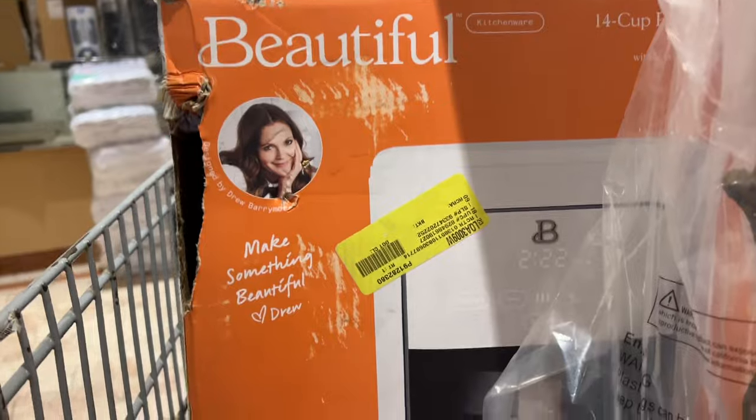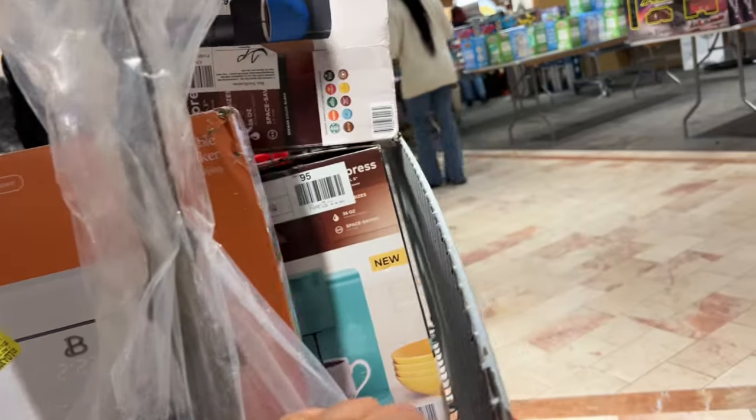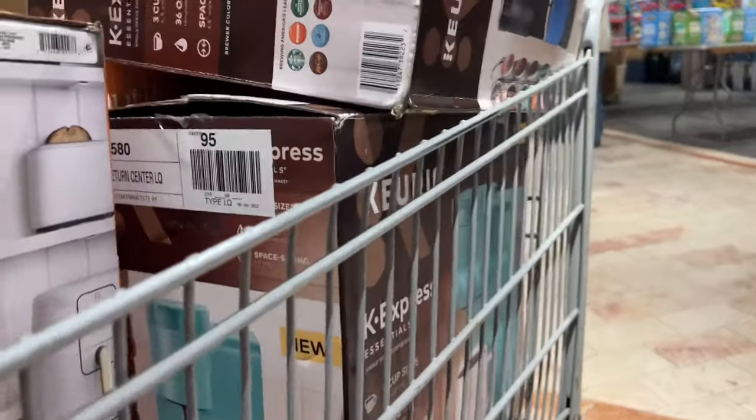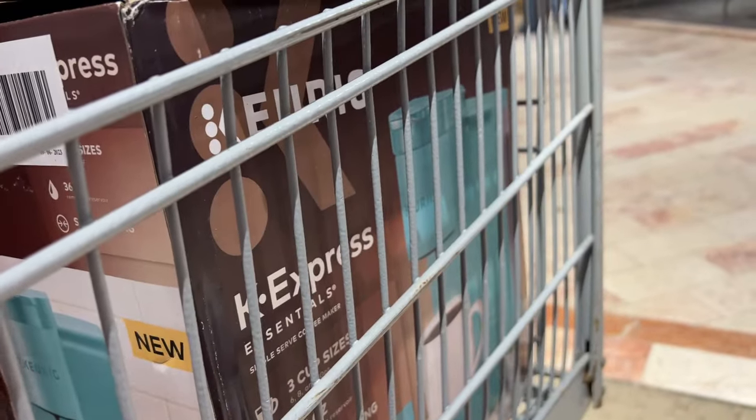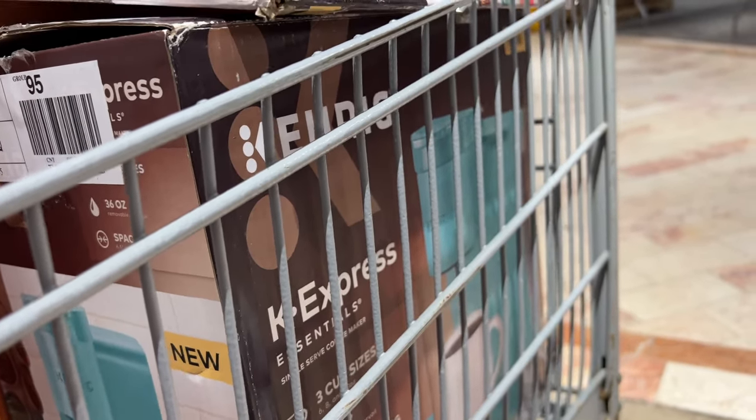So I don't need a coffee cup. I'm just holding it for somebody. I just gave a call to them to see if they want it. I do need a new Keurig for the kitchen. I would like a white one, but this teal is really pretty and I'm thinking about doing a DIY on it. I've seen people do DIYs on it.